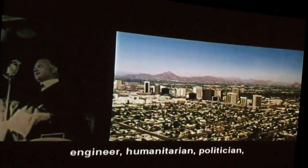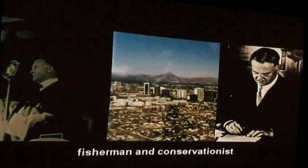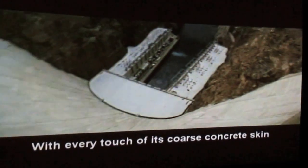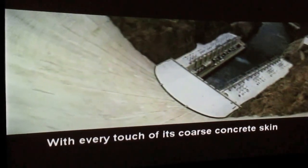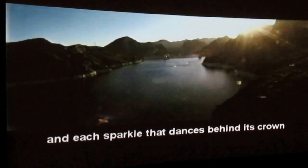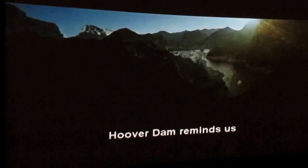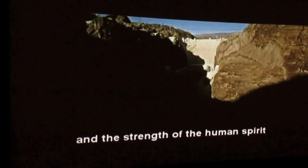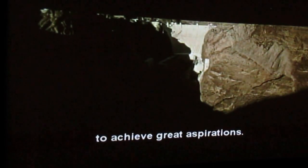Engineer, humanitarian, politician, fisherman, and conservationist, believed, as did many others, in a vision where man could affect nature for the good. With every touch of its coarse, concrete skin, and each sparkle that dances behind its crown, Hoover Dam reminds us of the need to dream noble purposes and the strength of the human spirit to achieve great aspirations.